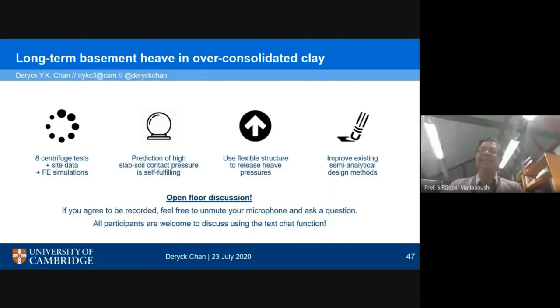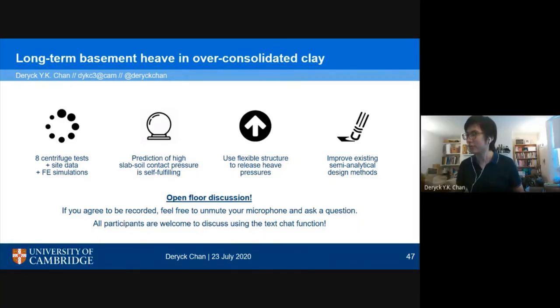Okay, are there any other questions? And also thank you for the comments from Vipul. Thank you for stating that it's a 15-node triangular element, and he commented that it's very robust, and I shall defer to him because he has definitely done more Plaxis than I have in my career.